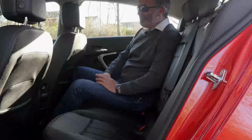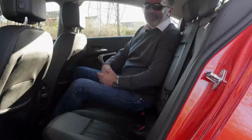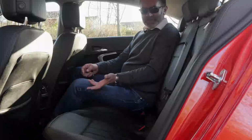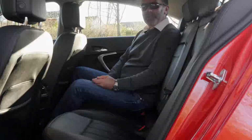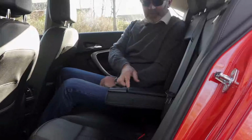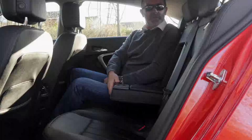the seats are like brand new. I think everybody who part exchanges cars with us never has any passengers, because it really is mint in the back here. Plenty of headroom. Rear armrest, little oddments tray there, 2 cup holders.